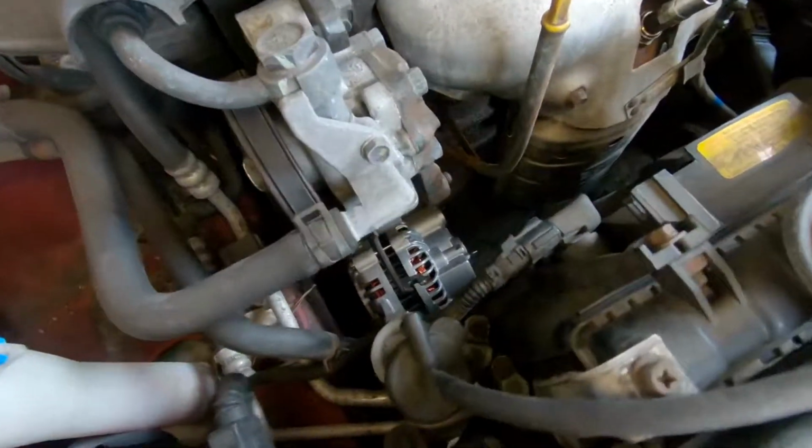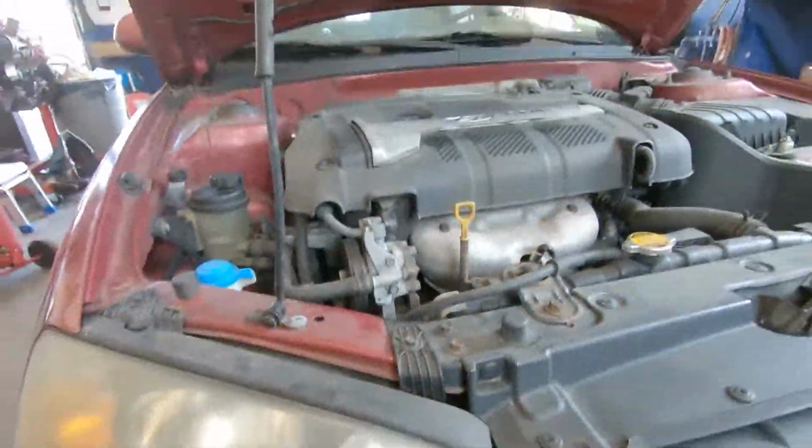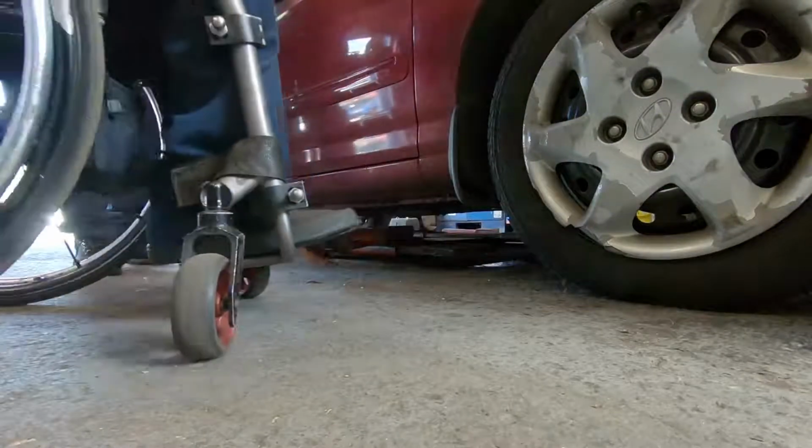New alternator's in. About to just tighten all the bolts, give her a start, and should be on her way. She's all good, running. What's next?